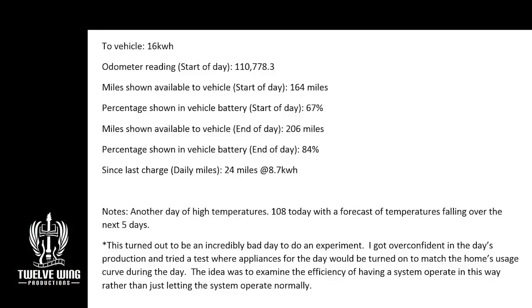Woo! And so here's the notes for that. And as we went over in that quick topic, the notes here talk about that tracking experiment that had to be aborted. And then with a little excess power above and beyond what we used for the AC and everything else, it just didn't seem worth it to continue with that. By the time you calculated all the home use, there really wasn't anything left to try and work with as far as showing how that charge might be manipulated. So we'll do that later.